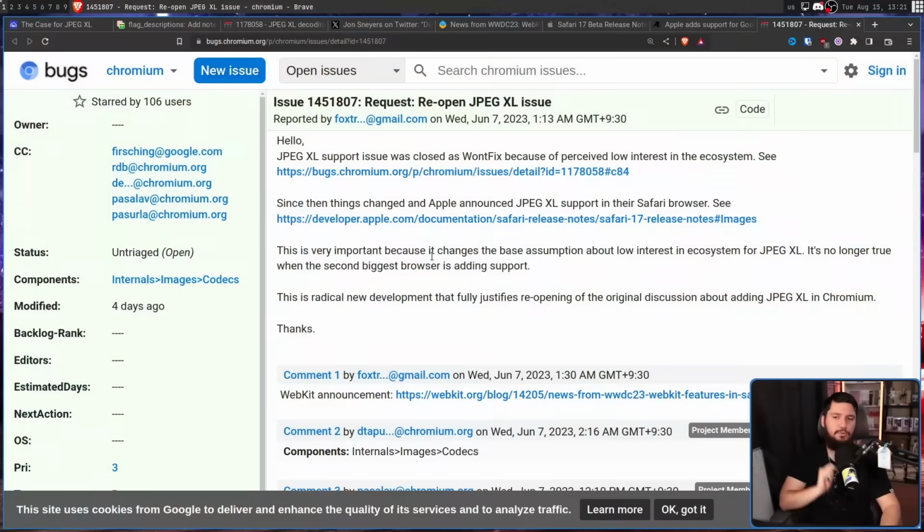With all that in mind, a new issue was created on the Chromium issue tracker. "Request reopen JPEG XL issue. Hello. JPEG XL support issue was closed as won't fix because of perceived low interest in the ecosystem." Very heavy emphasis on perceived.